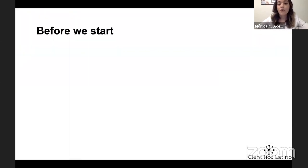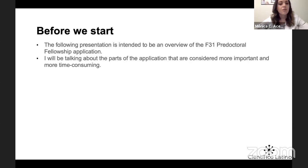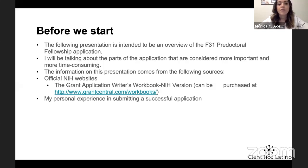Before we start, I just wanted to say that this presentation is intended as an overview of the F31 Predoctoral Fellowship application, kind of like an introduction. I'll be talking about the parts of the application that are considered more time consuming and that are going to be weighted more by the reviewers. The information in this presentation comes from the NIH websites, and the book called the Grant Application Writer's Workbook. There's an NIH version, there's an NSF version. If you're applying to the NSF, you could also check that out. Maybe your advisor has one, so ask them first. And also my personal experience in submitting a successful application.